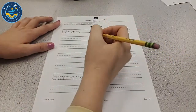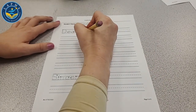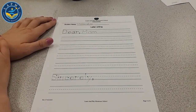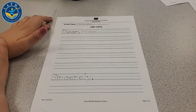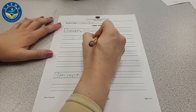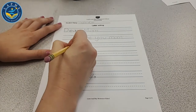D-E-A-R. And who are we writing this to? How about, I'm going to write it to my mom. I'm going to write mom. M-O-M. Dear mom. And I don't know. What do I want to say to my mom? She is so wonderful to me. I'm going to say, I love you, mom. And I want to say, thank you.